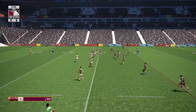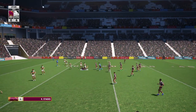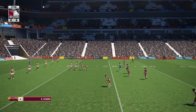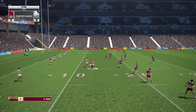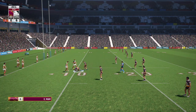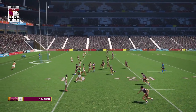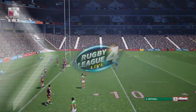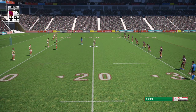Look at the acceleration. He surges forward. Great strength, sidestep, powers forward. Finally brought to ground, wrapped up. The defence is looking a bit shaky here. Snappy pass, good vision, passes long. He's got momentum, still going. Loops it over the top. Carrigan, the high ball. Excellent work there, they'll go to the 20 for a restart. A very good kick, and the player did well to defuse that situation.